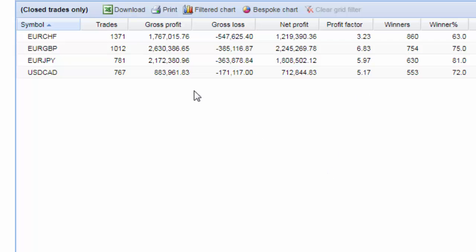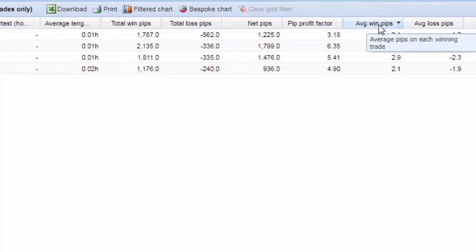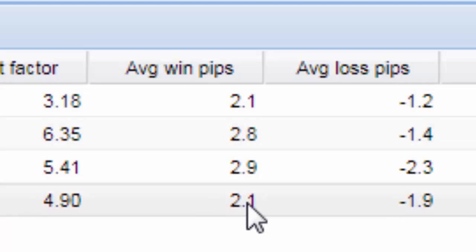So let's have a look at this in a little bit more detail, and I'll just move to the statistics on the pip gains and the pip losses. Okay, so now you can see that here are the average pip gains, and here are the average pip losses. And you can see that this is a scalping method. The original target is in the region of 3 pips, and secret number 1 and magic number 1 is that although this EA trades without a stop loss, the losses are in fact very small.